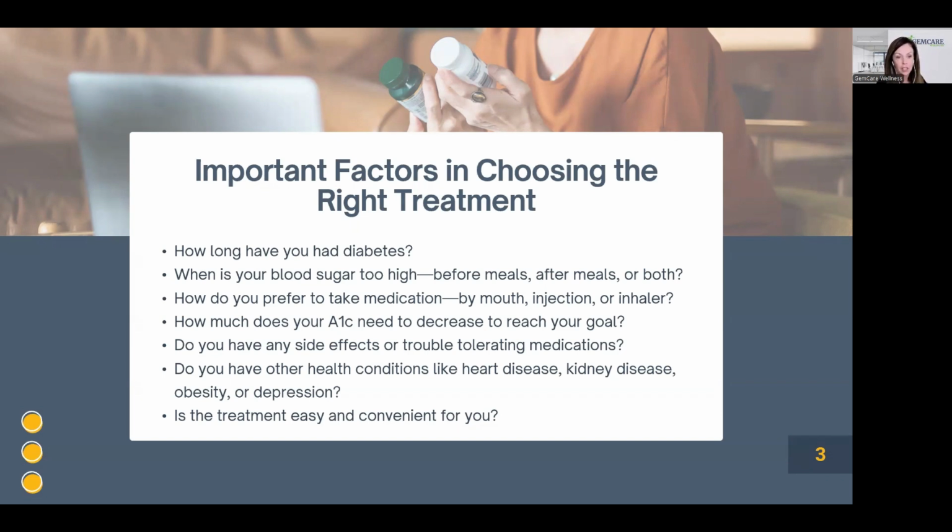How do you prefer to take your medication? Do you want to take a pill? Do you want to have an injection? Are you open to using an injection? There is insulin that's inhalable. So, sometimes with the initiation of insulin, somebody does not want to use an injection, so there is another option out there.